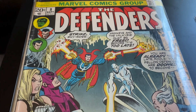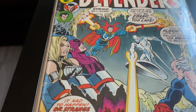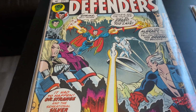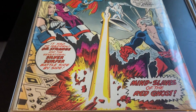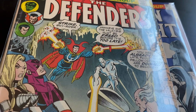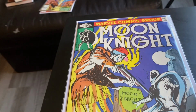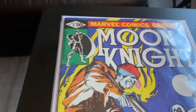Whenever I go to a comic book store, I'm always going to try to pick up books that are closely related to each other. So if I see a number 6 and I don't have number 6 or number 7, I'm going to try to get both of them at the same time. That way I can read them, because I don't just collect them and put them away in a dark closet somewhere. I want to read them. That's the fun of this hobby for me.